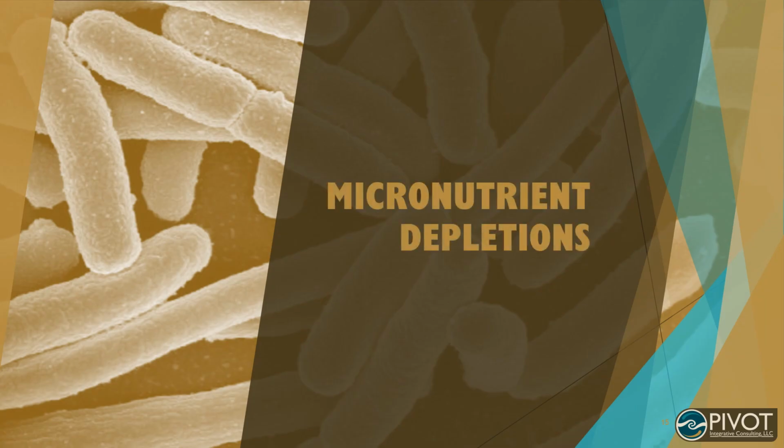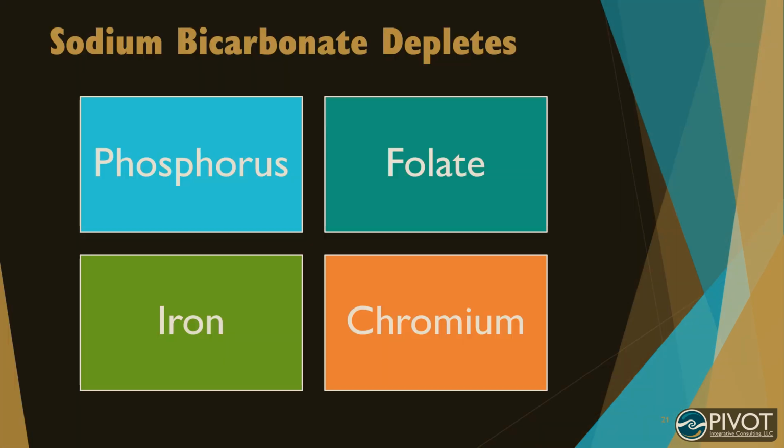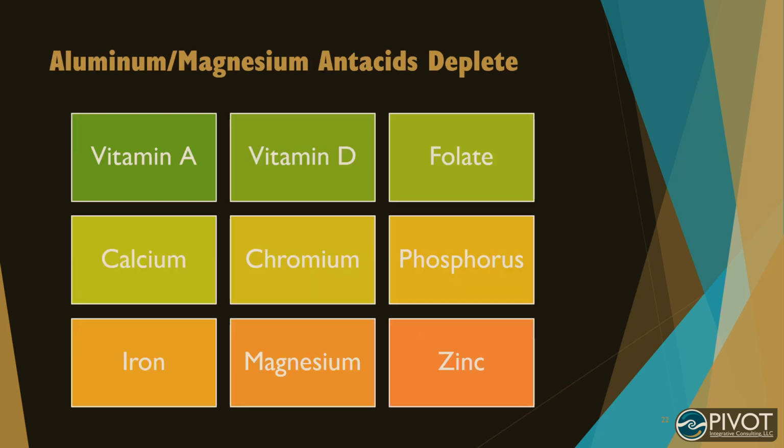That leads us to our micronutrient depletions of acid-reducing medications. Sodium bicarbonate, also known as Alka-Seltzer, can deplete phosphorus, folate, iron, and chromium. The aluminum and magnesium antacids, like Maalox and Mylanta, can deplete vitamin A, vitamin D, folate, calcium, chromium, phosphorus, iron, magnesium, and zinc.